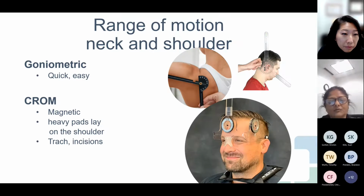Next slide. This is range of motion for neck and shoulder. There are two ways of measuring. The first is the goniometry, which shows in the picture on the top, to shoulder and the neck. It's very quick and easy, and it's easy to do in the clinic. The second one is the cervical range of motion. It is supposed to be more accurate, but as you can see in the picture, it's a big device. It goes on the head, in the forehead.